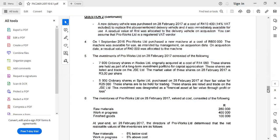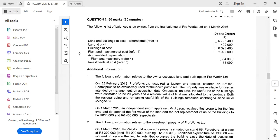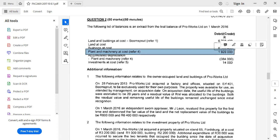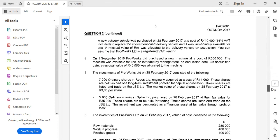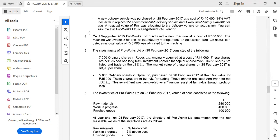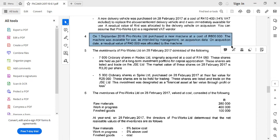Then we also had plant and machinery, which were given there that the cost was 1920 and the accumulated depreciation was 384. But then we're told that on 1 September, ProWorks purchased a new machine at a cost of 600,000. The machine was available for use as intended by management on acquisition date. On acquisition date, a residual value of 40,000 was allocated to the machine.